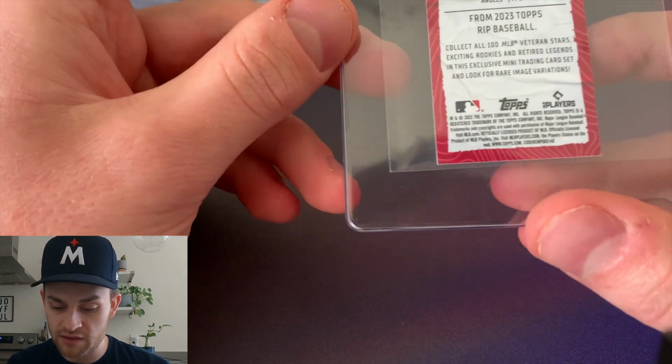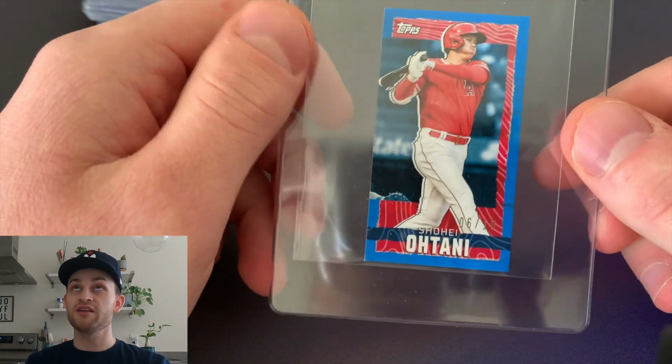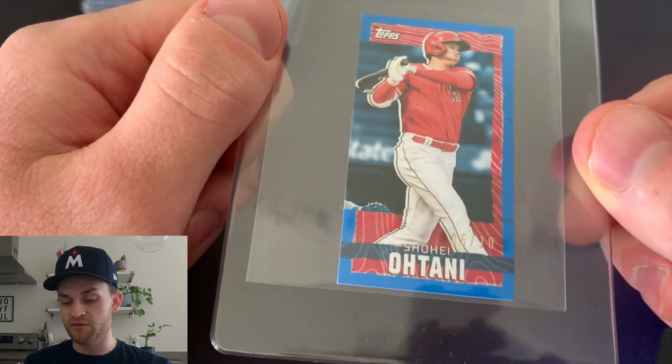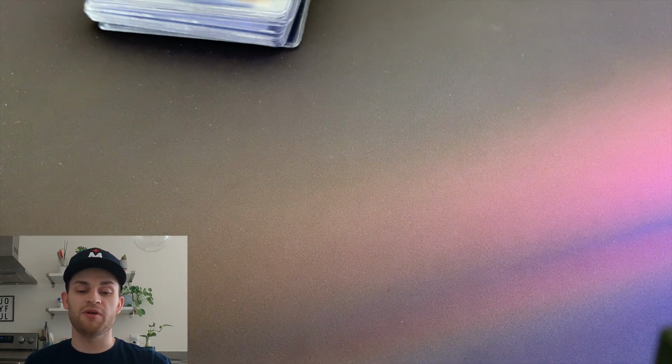Then we've got a Shohei Ohtani Topps Rip, and this is not a rookie. This is, I believe, 2020. So that is a second year card, I guess that would be. Numbered out of 10 from Topps Rip. Again, just fun cards that I've picked up throughout the last couple weeks, the last weeks of November and into December, that I've just been prepping. So that should be a good one.